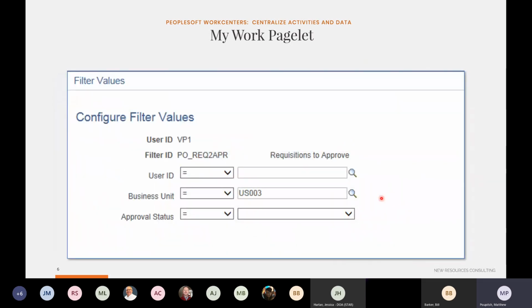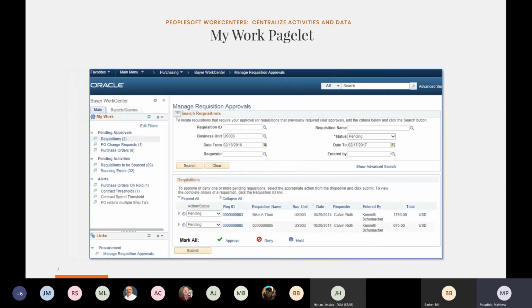And what you're going to see is, how do I want this information to be presented to my user? How did it say a count of 2 requisitions pending approval? Well, the filter is returning results based on these prompts. So right now it's business unit 00003, and I could say user ID. So show me everything for a specific user and business unit combo. So whenever the page loads, it's going to return results for a business unit.